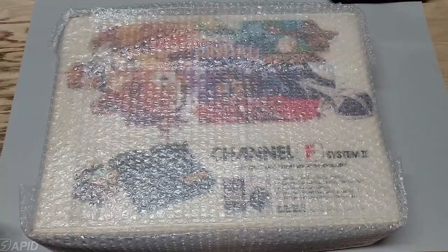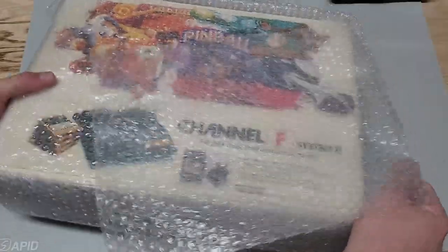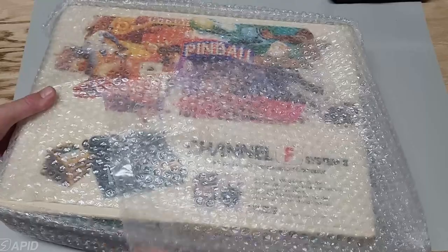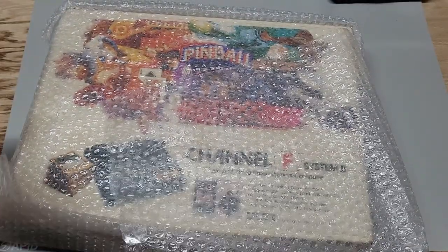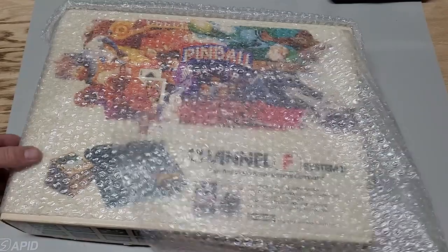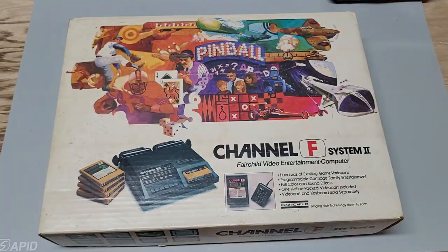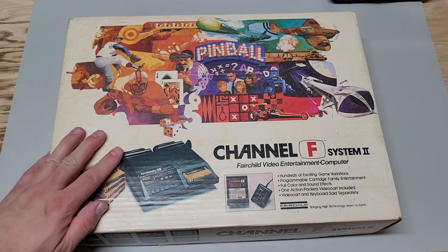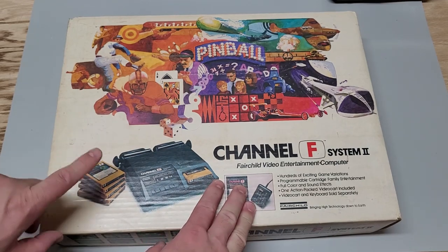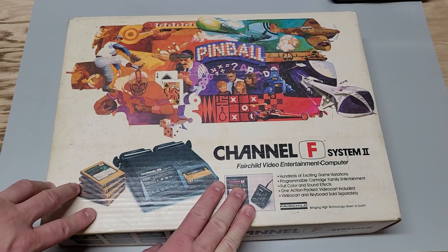I sure can. It's exciting because I did not know this existed, and when I did, like I said, it was just hard to find one that was in working condition, let alone complete with everything like this one is. It looks like the box is in great condition. So there it is. Channel F System 2. So it will actually work with the original cartridges, but there are a lot of different things with this.